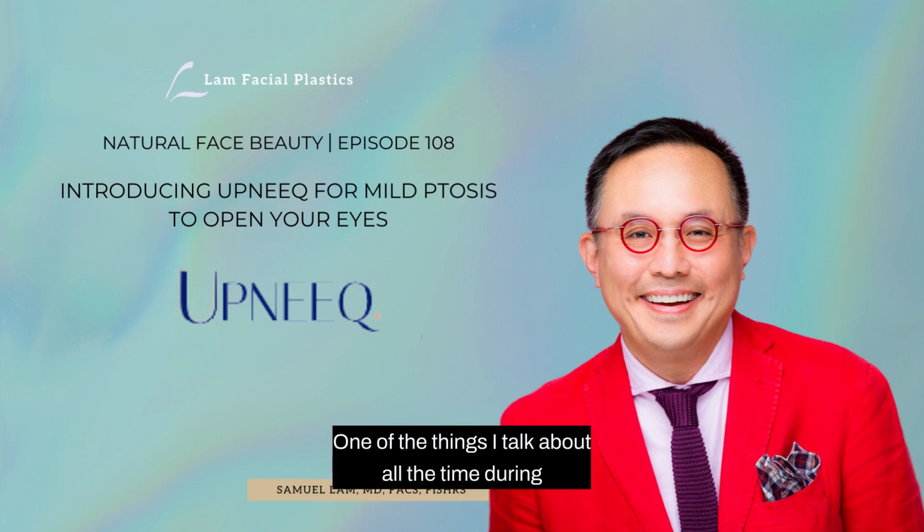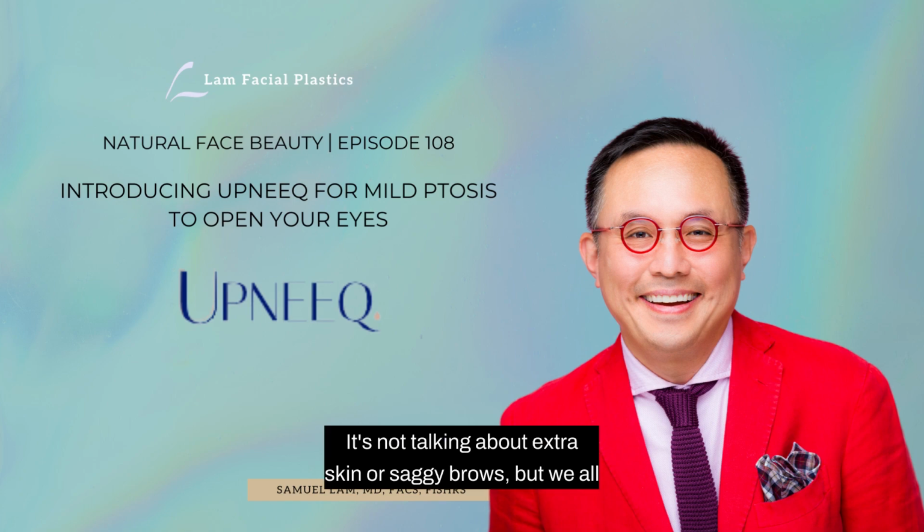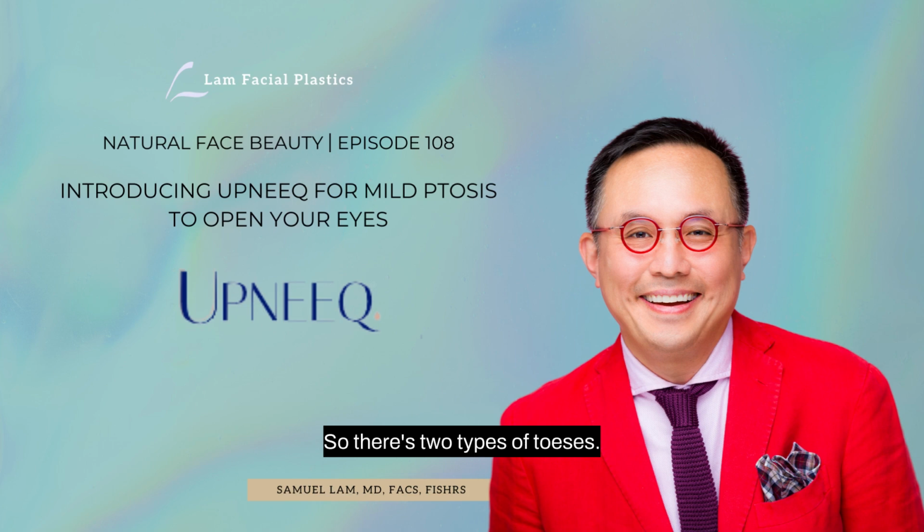One of the things I talk about all the time during consultations is when patients have a very mild degree of ptosis. Ptosis basically means that their upper eyelids are a little bit weaker. It's not talking about extra skin or saggy brows, but a lot of us have a little bit of weakness of our upper eyelids, and especially that occurs when people get older.